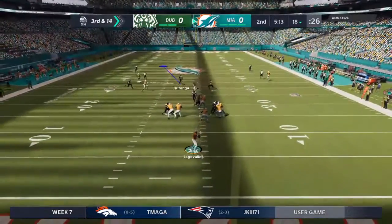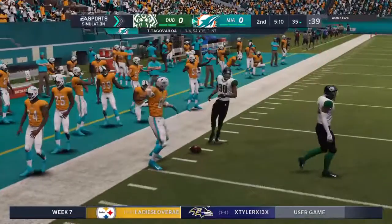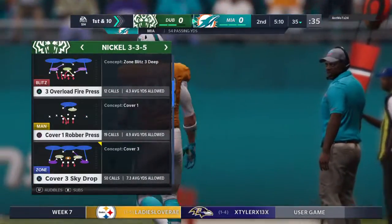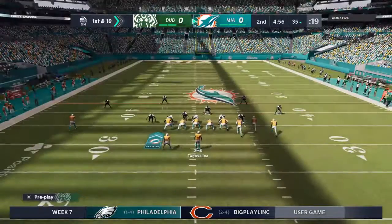On play action, here's Tua. He's got a man. That's caught left sideline, and he'll be out right at the 35. Able to convert on 3rd and 14. A terrific play call. Ball up to the 35 now as they come up on 1st and 10.